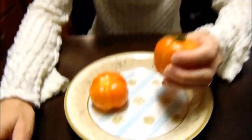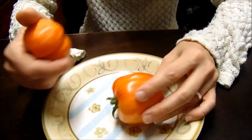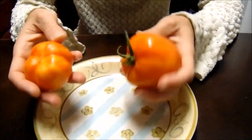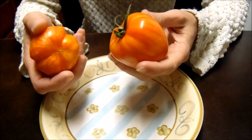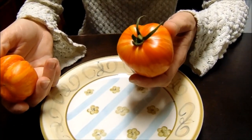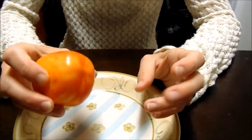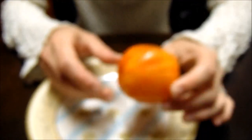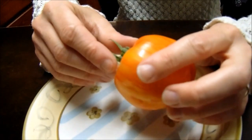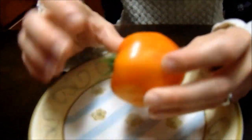Hey guys, here it is, the Get Stuffed tomato that we have picked off the vine today. They're not very big, but we're not expecting them to get very big with our container gardening, and we're really not expecting them to be very flavorful, but we could be surprised. This is a unique variety of tomato, and that's one of the reasons we decided to grow it, to give it a try and see how it turned out for us.